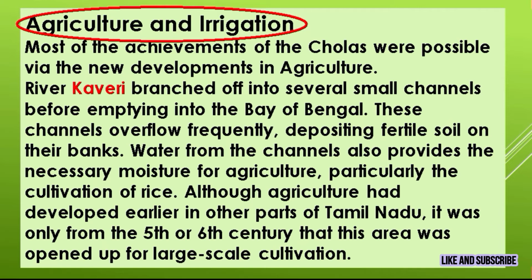And students, water from these channels also provides the necessary moisture for agriculture, particularly for the cultivation of rice, as rice grows well in moist land. So in this area, in the Chola kingdoms, there was a major production of rice at that time. And students, agriculture was not only developed in the Chola kingdoms, in fact it developed earlier in other parts of Tamil Nadu as well, and it was only in the 5th or 6th century that this area was opened up for large scale cultivation of crops.